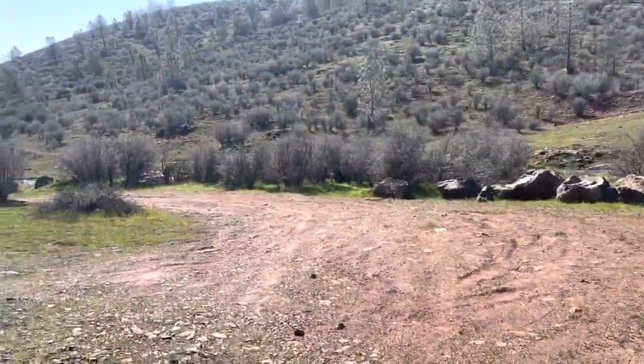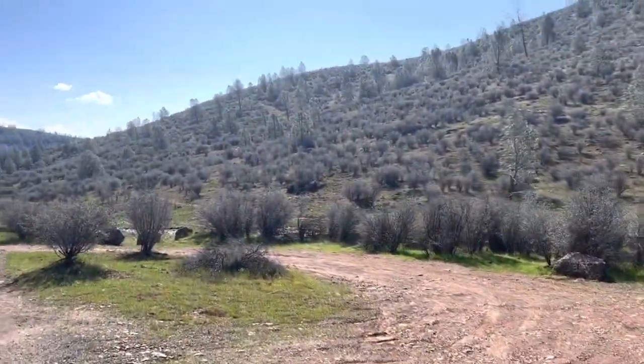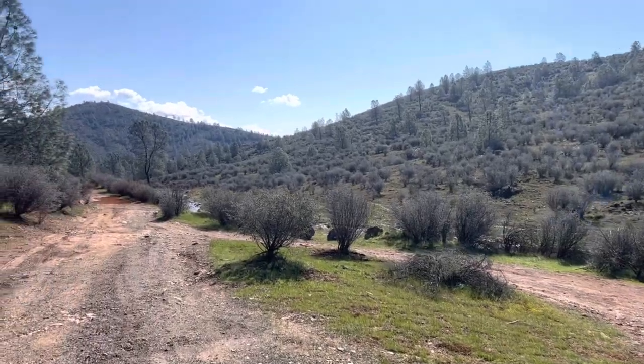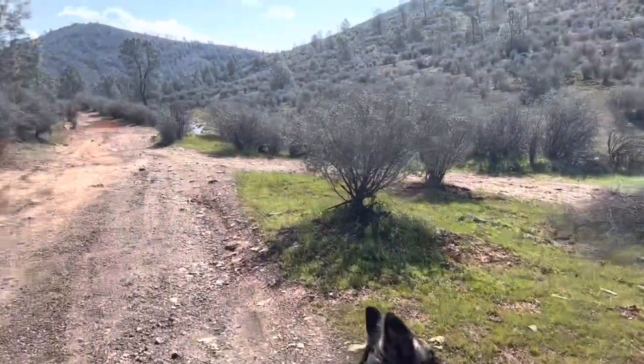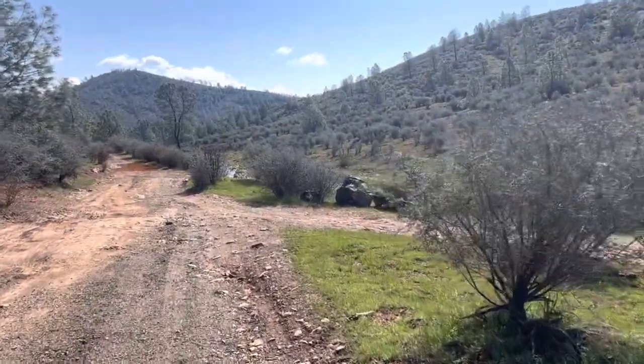Tons of areas like this out here where you can park by the river and have lunch and hang out. Like, they'd be awesome camp spots, but sadly, no.